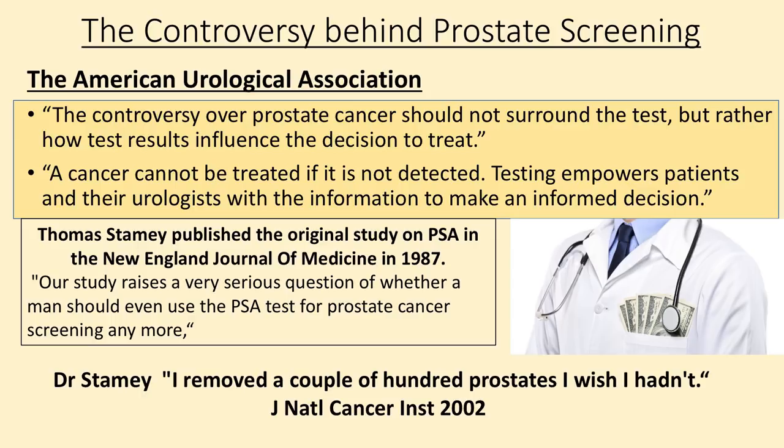Now, Dr. Thomas Stamey, who published one of the original articles in 1987, said: our study raises a very serious question whether a man should even use the PSA test for prostate cancer screening. I have removed a couple hundred prostates I wished I hadn't.